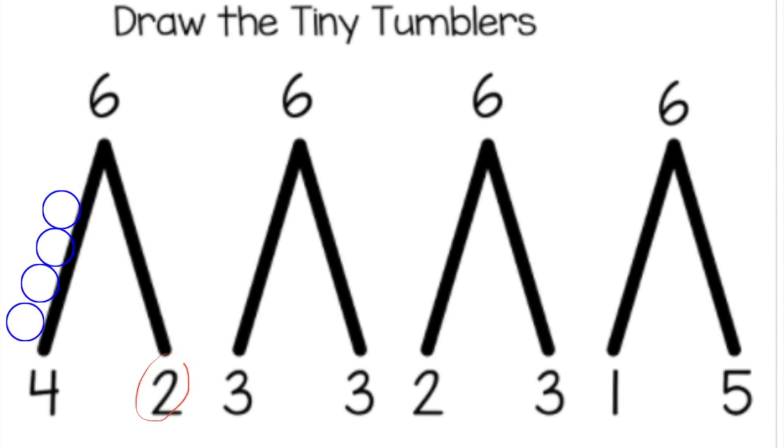What is this number? 2. All right, let's drag 2. 1, 2. We know that this total is 6, but let's count. Let's do this number first. 4. All right, put it in your brain.